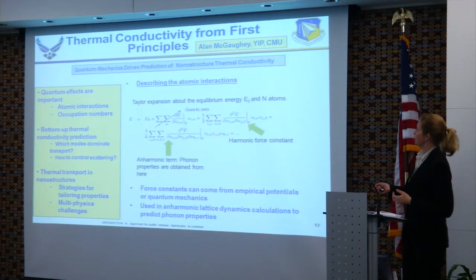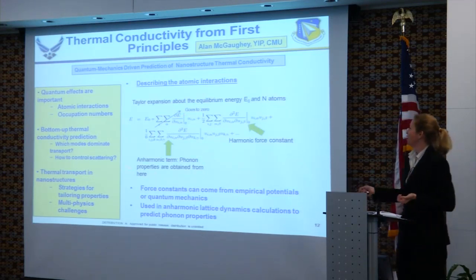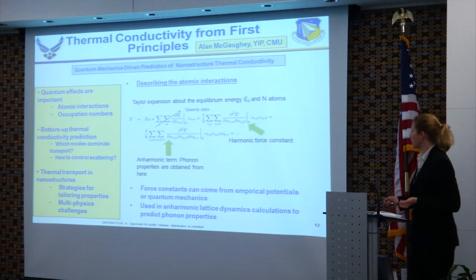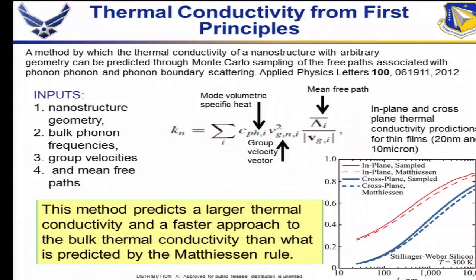There are a lot of multi-physics challenges in that. I just put the equation up there to prove to people that I actually know what an equation is. But you really do need to look at this term here, this anharmonic term, which is where the phonon properties actually come from. And his data is, this is a paper that just came out. I'd be happy to give anybody a copy of it if they would like. It's the January issue of Applied Physics Letters.